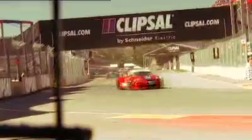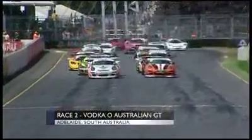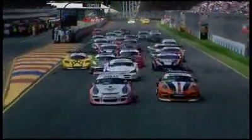You're back with the Vodka O Australian GT Championship. With one race down, driver confidence was up, and so was the speed heading into turn one. It's in the rulebook in GT racing that all cars must be line astern until the green flag flies, and when that happens, it's anyone's first chicane.